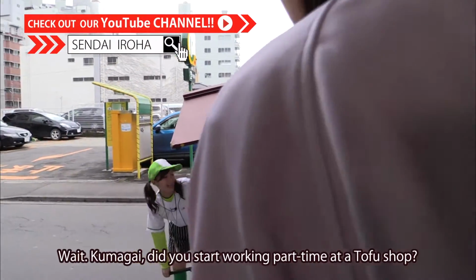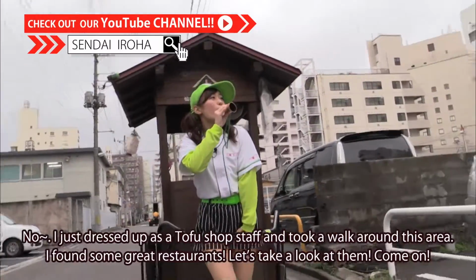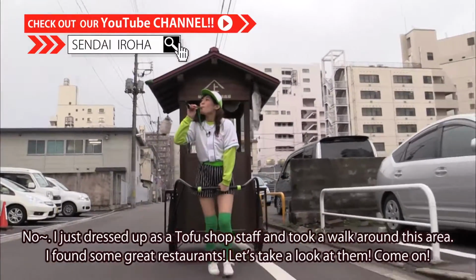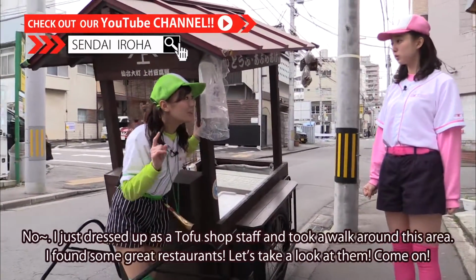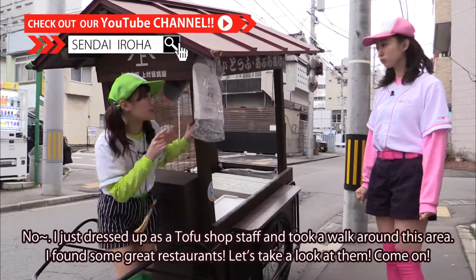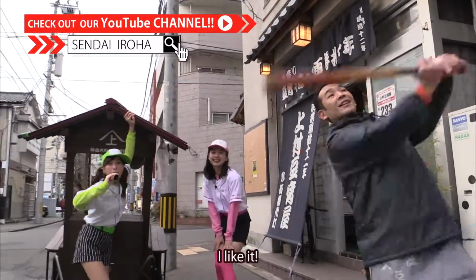Wait, Kumagai, did you start working part-time at a tofu shop? No, I just dressed up as a tofu shop staff and took a walk around this area. I found some great restaurants. Let's take a look at them. Come on. Alright, let's take a look at them all.